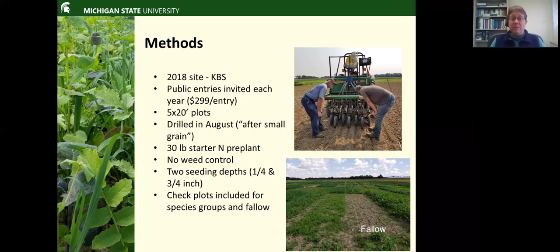Because of the seeds that were entered, we had large seeds and small seeds, and so for that reason we divided the test into two groups. One group was planted at 1/4 inch depth and the other group planted at 3/4 inch to best meet the needs of the particular type of seed. And we had check plots included for each of our cover crop groups. For example, Jerry oats was used as a check for any other type of oats that were entered. And here's a picture of our fallow plot right here that was used as our check for weed control.